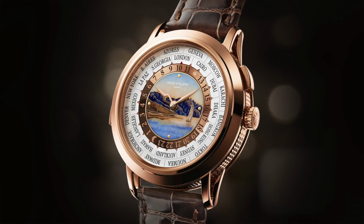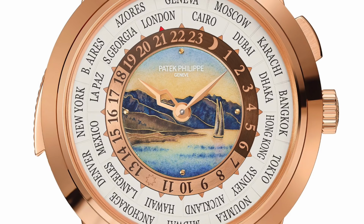There's a few new watches in their Grand Complication line, some really cool looking pieces, especially this 5531R. I think that's really nice, that little painting or detail in the middle of the dial.